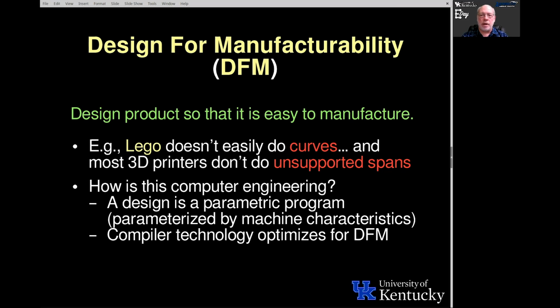Now, that may not sound like computer engineering. It sounds an awful lot like mechanical engineering. But in fact, it's absolutely computer engineering, and it's compiler design in particular. Basically, a compiler is a piece of computer software that takes a program in one language and translates it into an efficient implementation in another language, basically machine language.